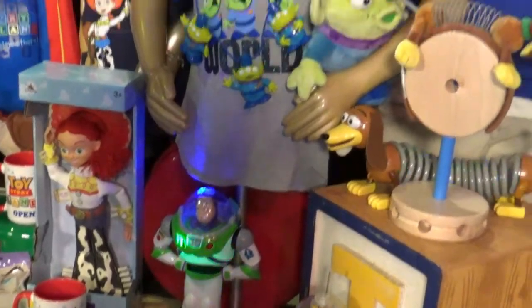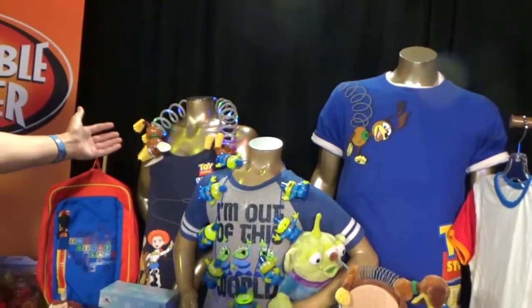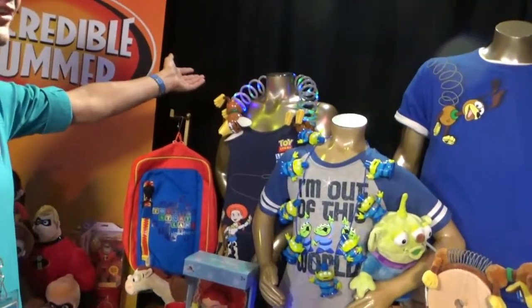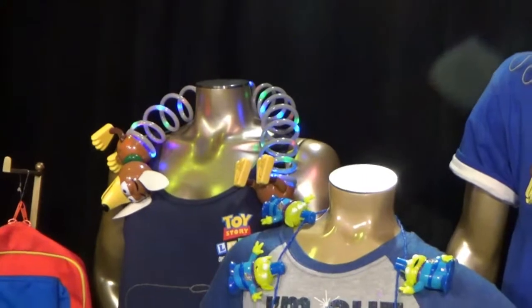And then we do have some apparel. So we have the men's shirt, the female shirt, and our female model is supporting the Slinky Dog necklace, and it does light up in 5 different lighting sequences.